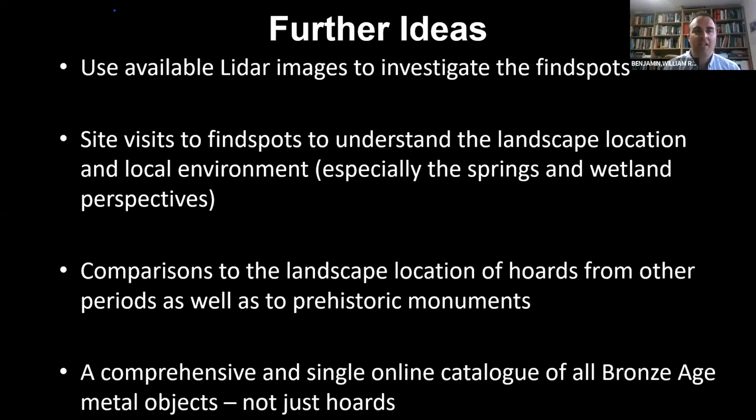Chatting with colleagues about other possible options that could be done, you can investigate those find spots more thoroughly. What Andrew and Ian did, using LIDAR and other images and other maps to investigate the find spots, does actually reveal some interesting patterns. You can actually visit many of the find spots to understand the landscape location. And a key thing, I think, is understanding the hydrology, where the springs are, where there were wetland areas, to try and understand that.